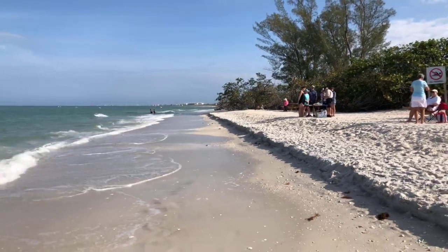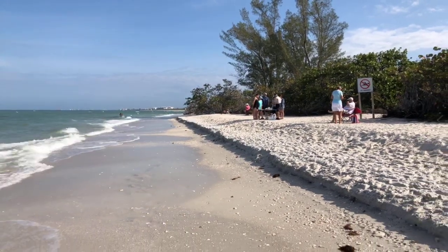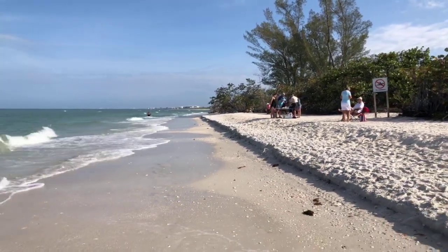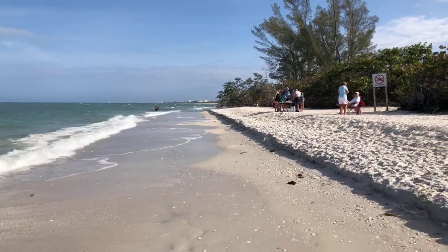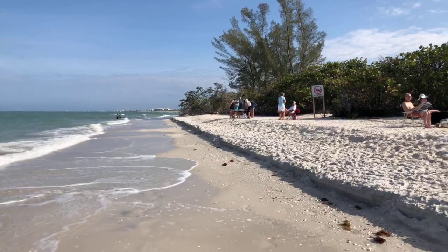I gotta get moving. I keep saying I'm gonna head down to Roy, but I always get distracted as I'm walking down the beach. Can you blame me? There's always something neat going on here.